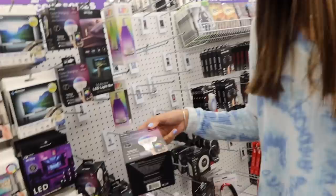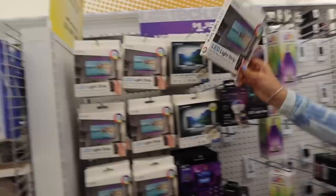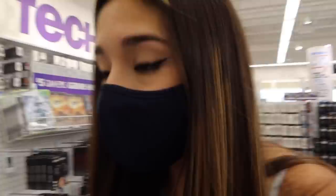I've had their light bulb. It lasted me like years. Right? I have a light bulb and I think I bought it from Five Below. Should we try these too? So we can try them out, for the people who want to know if this stuff is actually good. Walk over there. What? Look at this.